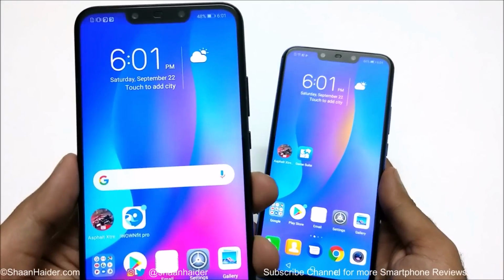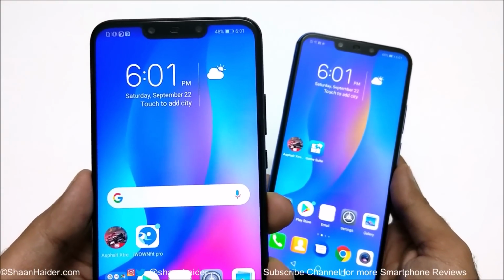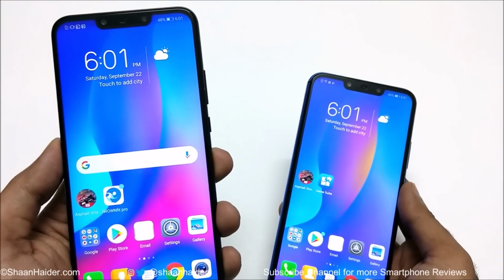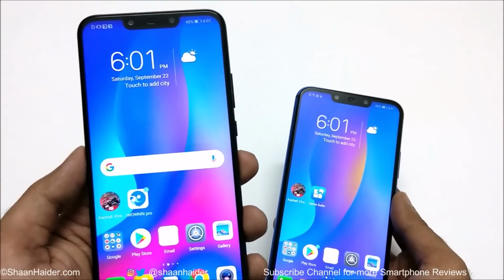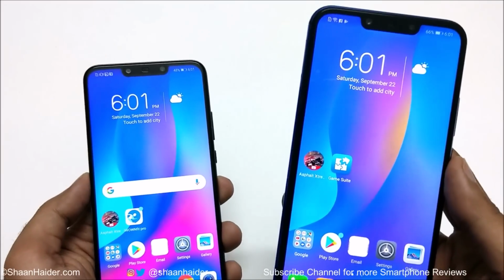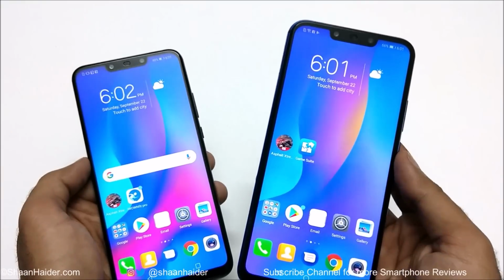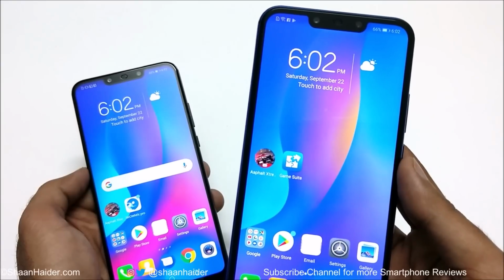So since Huawei Nova 3 comes with better hardware, better camera hardware, price of Huawei Nova 3 is a bit more compared to Huawei Nova 3i. Huawei Nova 3 is nearly 25% more expensive compared to Huawei Nova 3i, but you also get better hardware specs, better camera performance, better battery life compared to Huawei Nova 3i. But if you are on a tight budget and you cannot afford Huawei Nova 3, then you can go with Huawei Nova 3i as well, because it is also a great smartphone.